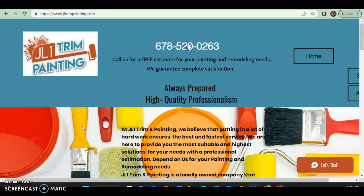So right off the bat, I can see just a couple things. Don't get mad at me for this, but this is a little bit big. Not only that, but the JL1 shrimp painting. I do love the logo and all, but it's a little big for this. We want to tuck it above over here, so it's about a quarter of the size of this.